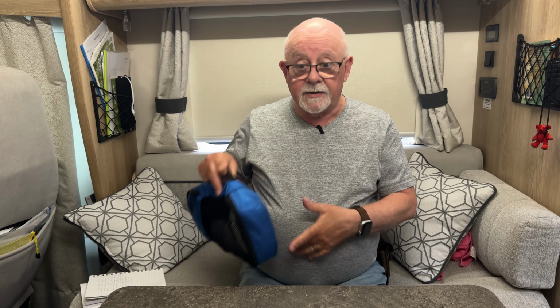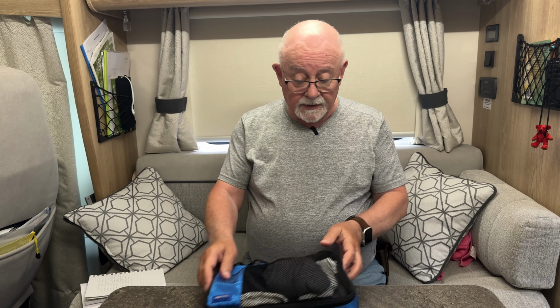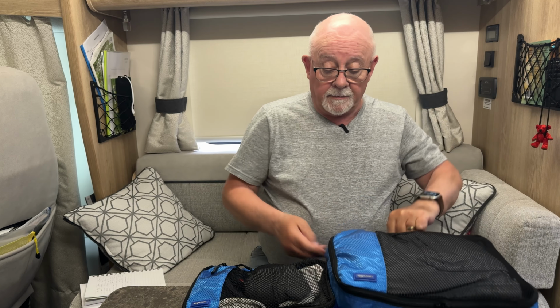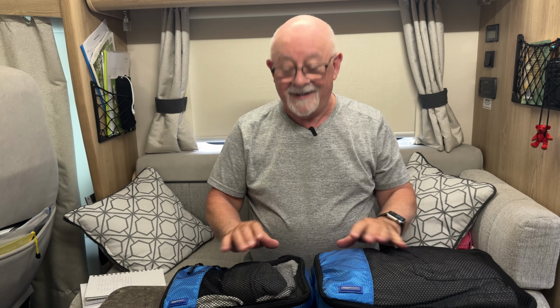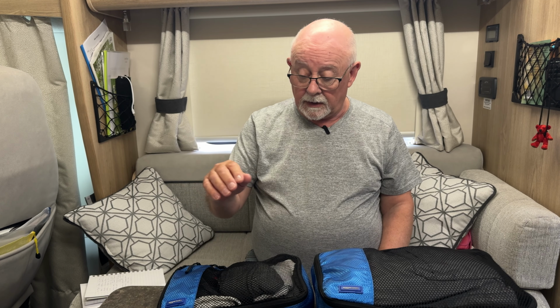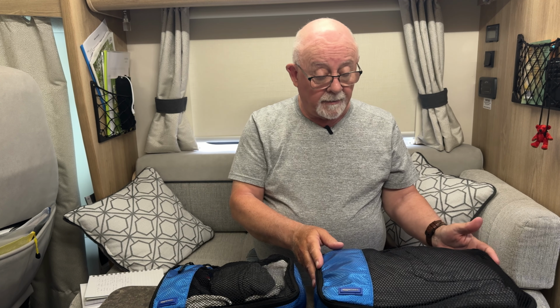And what we use are these. And these are Amazon Basics packing cubes. That's the small one. And that's the medium one. We have a shelf each. This one's got socks in. I've also got another one with underwear, and I have two of the medium ones.